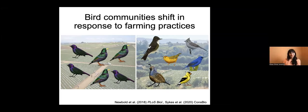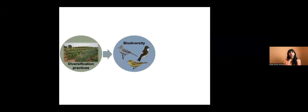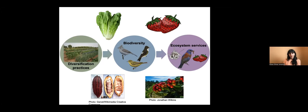So in this talk, I'm going to be going through how the farming practices in the landscape change the bird community. And then because we have those different bird communities, we also get different ecosystem services and disservices from birds. And I'll be talking through this with a few different stories about my work in California lettuce systems, strawberry systems, and then other folks' work in cacao and coffee systems.